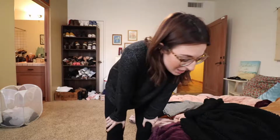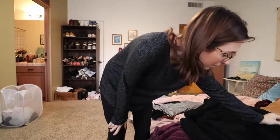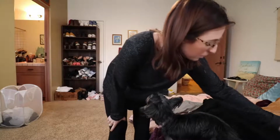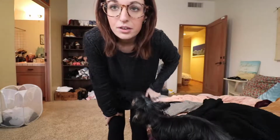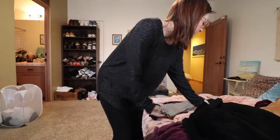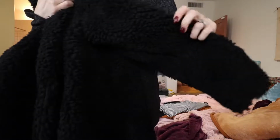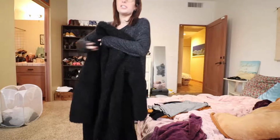saw this coat and I was like, I need this in my life. And everything was 60% off. I think it actually still is. If you go on their website, I think they still have a code for 60% off. But I've been looking for a long black coat forever. I really love trench and long duster coats. So I found this one. It's black. It's a teddy coat. So super fluffy and awesome. And it is long, but I love it.